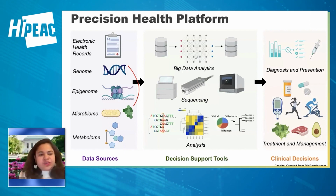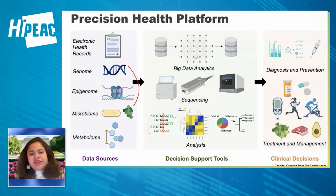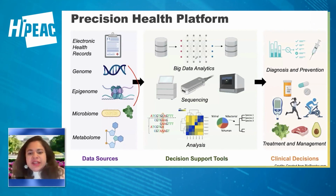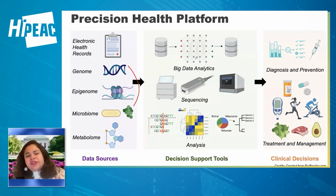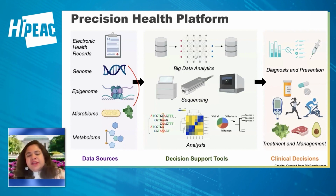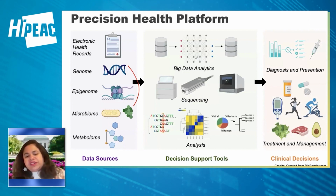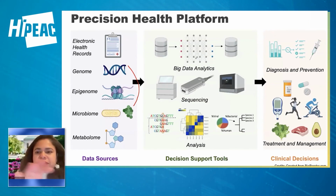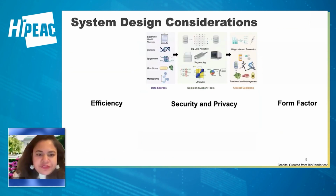So we start with data sources, both digital and biological. Sequencing helps to convert and digitize everything. And then we have analysis pipelines, which consist of both advanced statistical and neural network methods, as well as a process to digitize the biological signals. So this is a typical precision health platform.